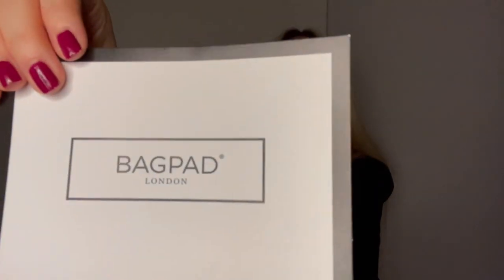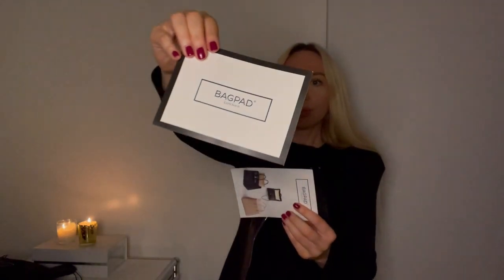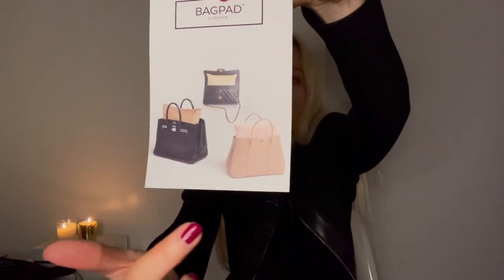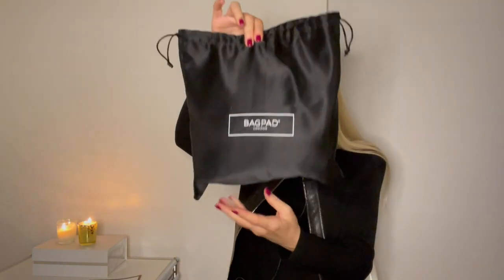So before we leave in the city, I want to show you what I received from a lovely brand from London. So I received from the wonderful brand Bagpad London, here you can see the name, a beautiful cushion piece. So these are the styles they have for different bags. You see the Chanel one, Hermes, and other bags you have Dior and so on. They are different cushions for each bag. You will see them also online. You can choose the size and everything and also the color. This is the bag which it comes in.